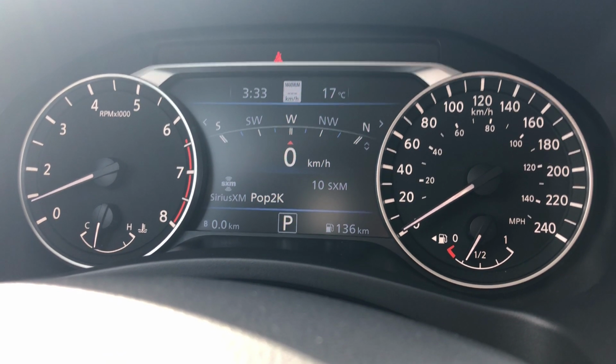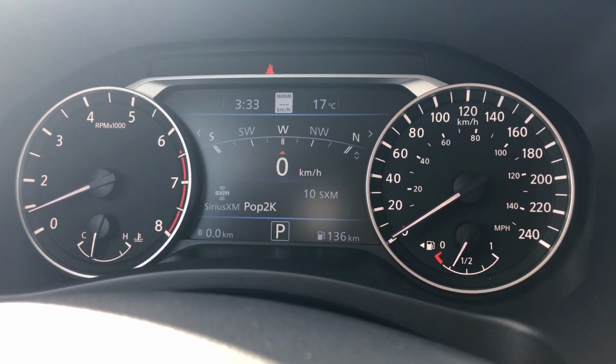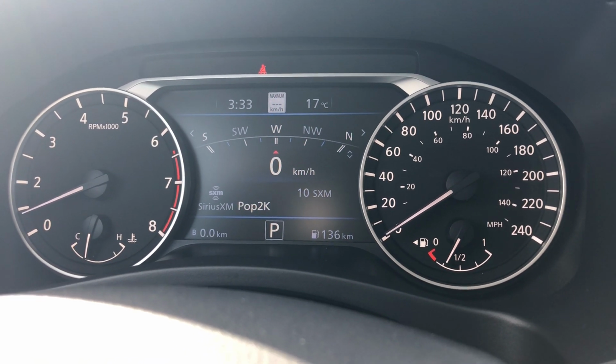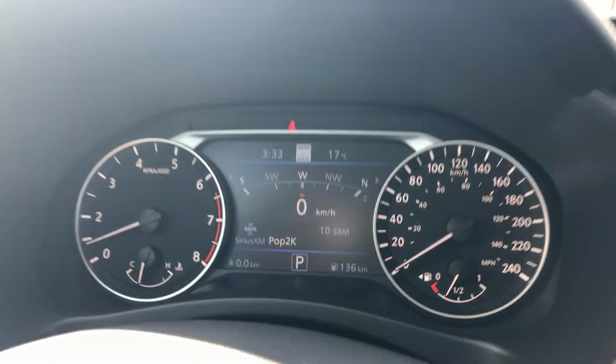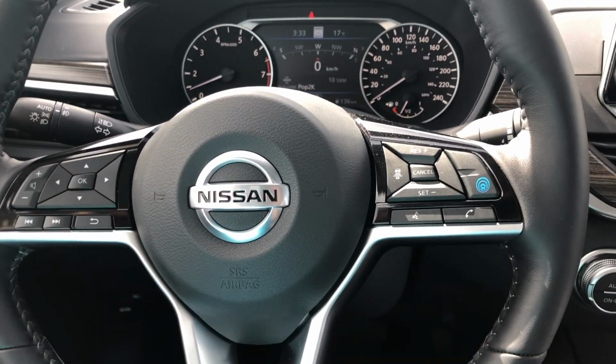I just want to give you a quick run through of a 2020 Altima's display system here, and I'll show you a couple of the controls. So I'm just going to zoom out for a second. This is a platinum model. So here's the steering wheel.